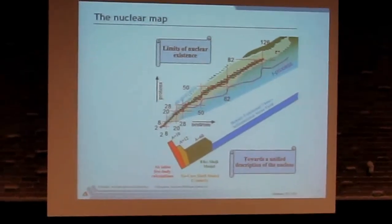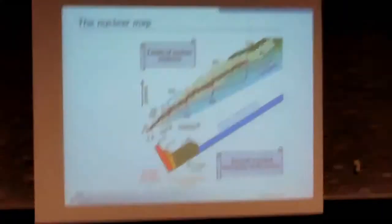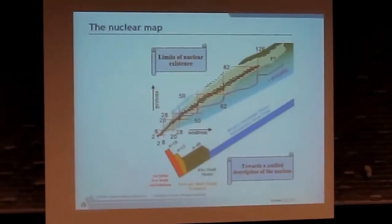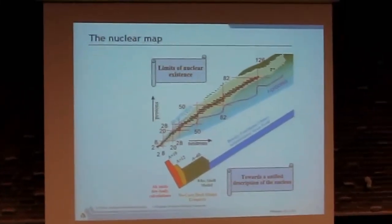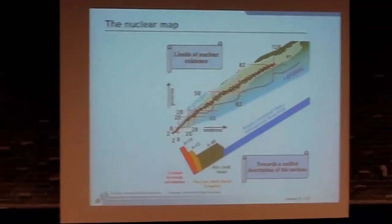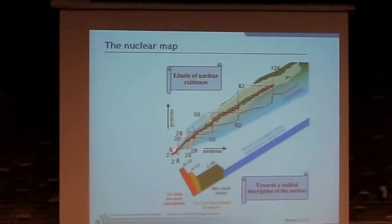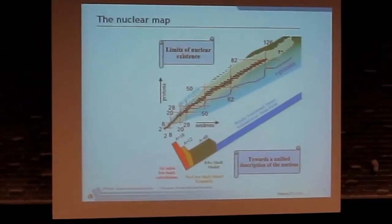So the other reason is that these nuclei way off the line of stability are very important for producing the atoms that are around us. We see them all day around us. They were not made in the Big Bang. They were made in explosive astrophysical processes, supernovas and so on. And some of these processes really take place out on the edges of this map.